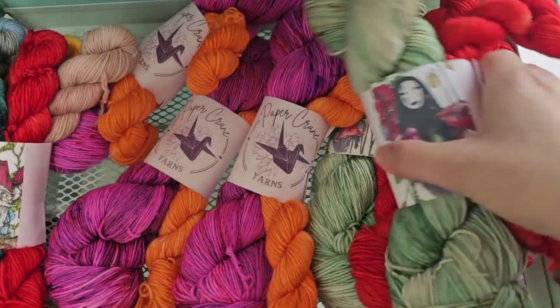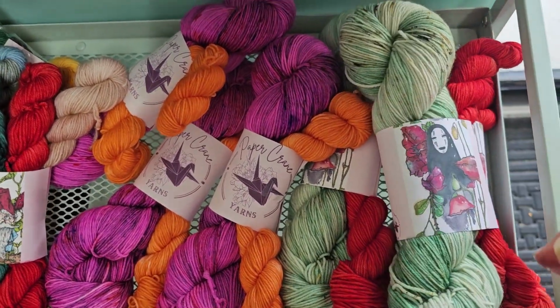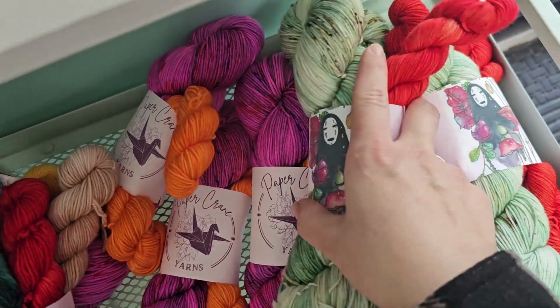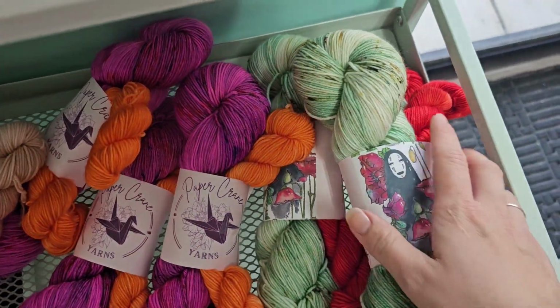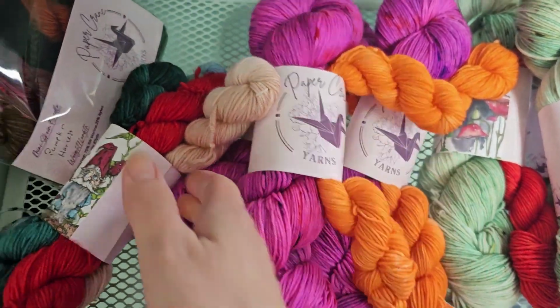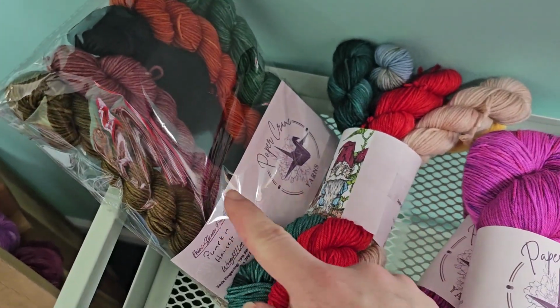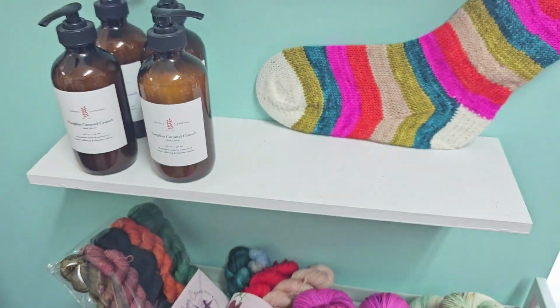It looks like I actually have just 3 left of the Chihiro sock sets. I do dye this one pretty regularly, but I probably won't dye this again before the end of the year. So I've got 3 more Chihiro and 3 more monster movies. I have 1 Gnome Collection bundle, and then I have 1 Pumpkin Harvest mini skein bundle.